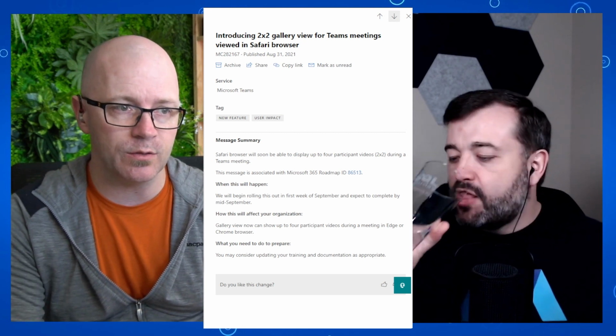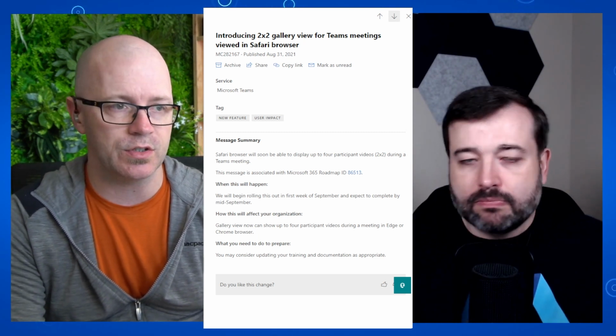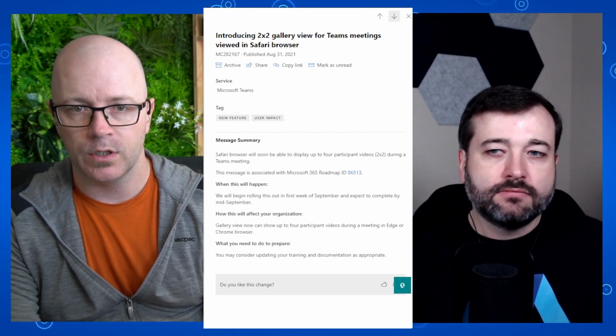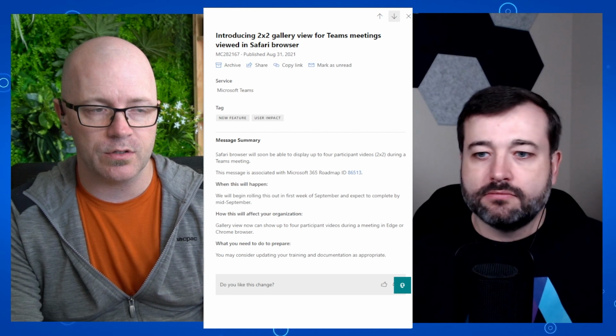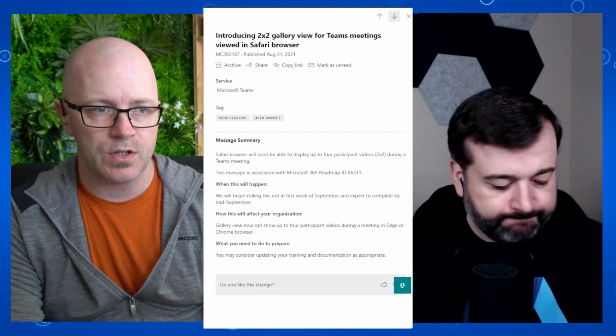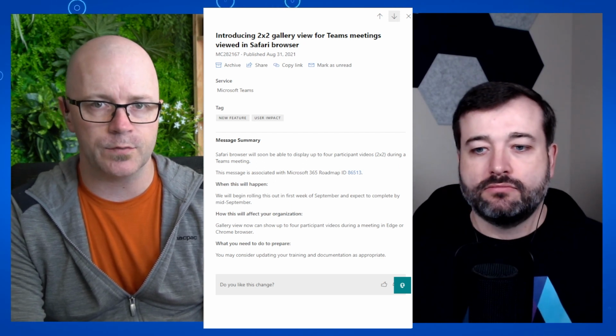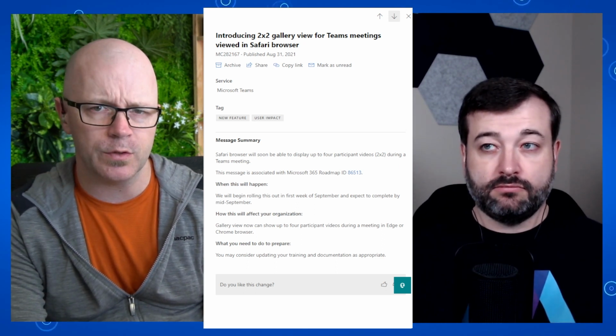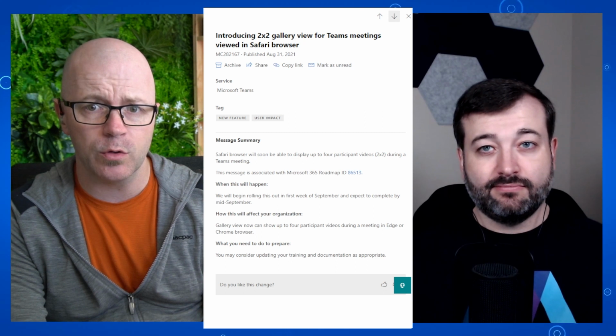So now it's going to be available in Safari browsers. This is MC282167, and Apple owners will be happy to hear this. So Safari browsers, I'm picking that it's for Mac, maybe from iPad. I don't know if you do 2x2 in a phone.